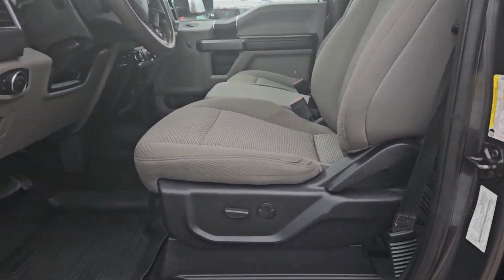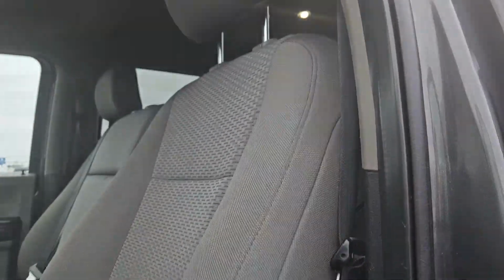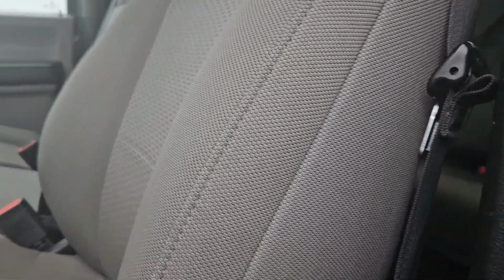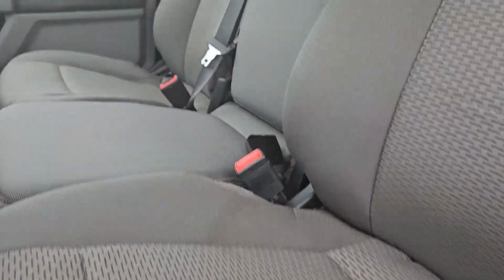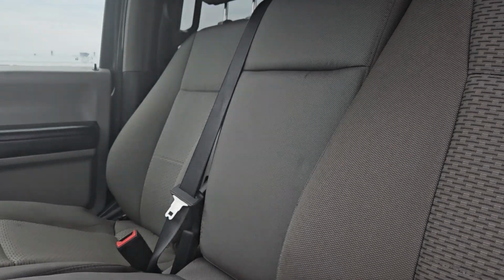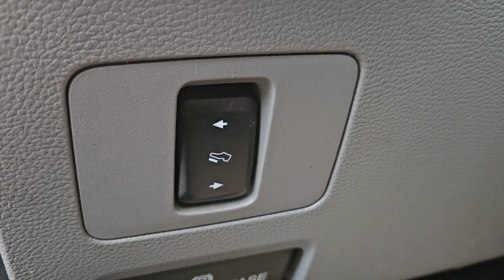Taking a look at the driver's side, we can see that the seat is mostly powered with a hand pump to adjust the back, as well as the seats at the front are also that nice gray interior, as well as that middle seat slash console right there. We also have a foot pedal adjuster for whatever you need.